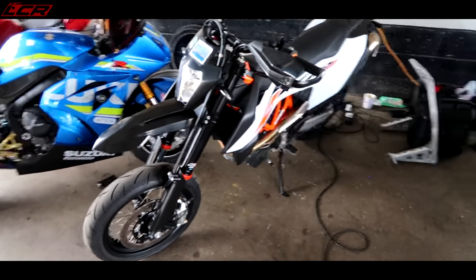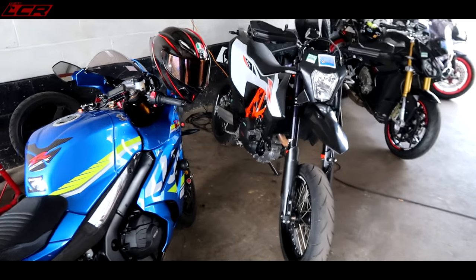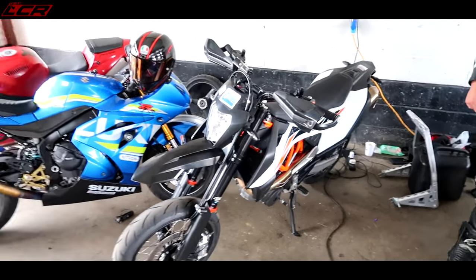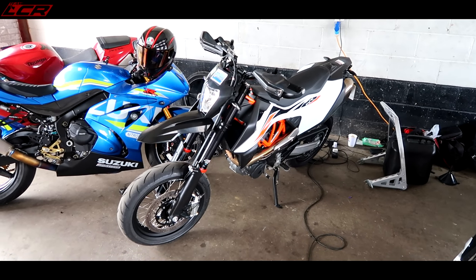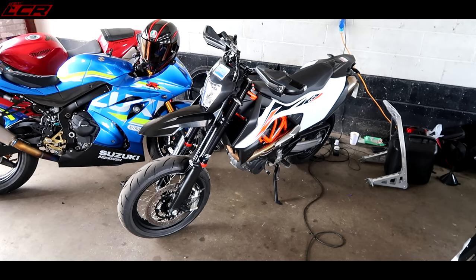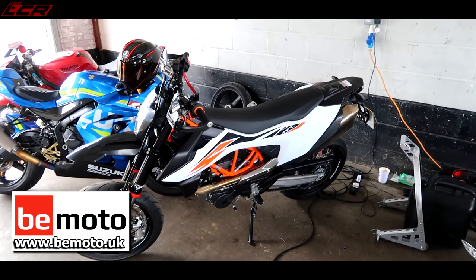Yeah, I've borrowed this 690 SMCR from KTM, so I've got permission to take it on track. So gonna have a little whiz with that on track. I've had to insure it for track insurance with BE Moto, very kindly sorted out my track insurance. £150 for the day for a £9,500 value bike. So if you want that reassurance when you're going on track, I think it's worth it. And of course, as it's not my bike, I couldn't risk not doing it.